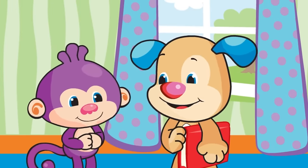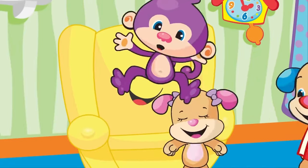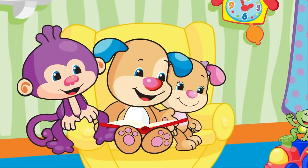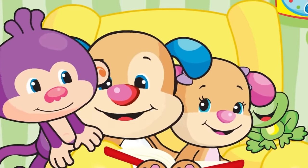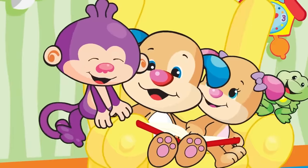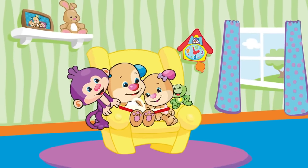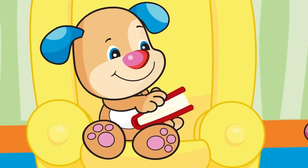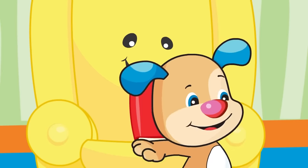Monkey, that was fun. It's story time, everyone. Wahoo! Wait, where's Froggy? Story time is a special way to share with friends and laugh and play. Together we can take a look at the pages of a book. Wahoo! Hooray! What's your favourite story?